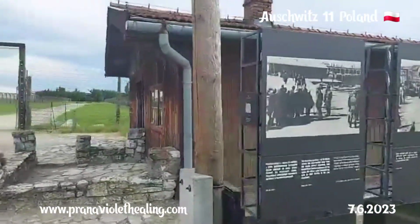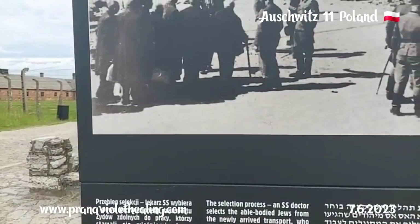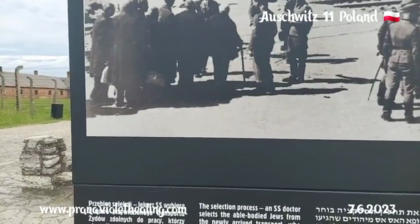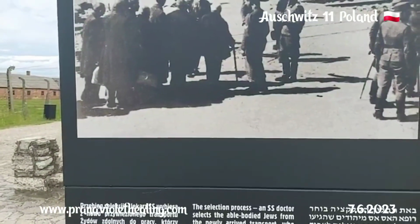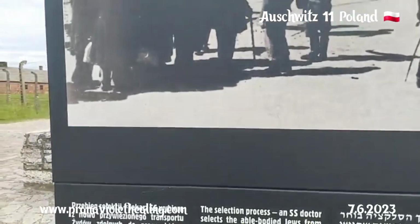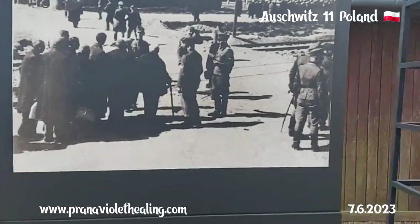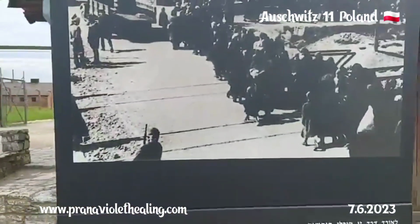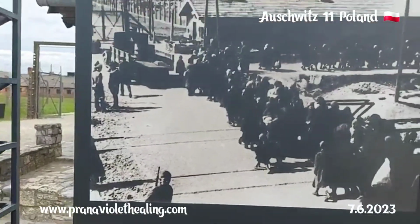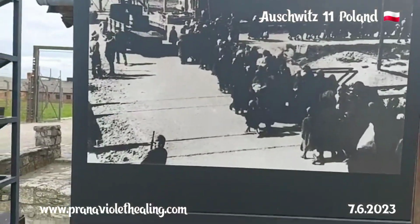Here again, selection process. The SS doctors select the able-bodied Jews from the newly arrived transport who will become prisoners of the camp. All others were immediately sent to their death in the gas chamber. 1944. Sent to the gas chamber for death. If you are weak, they don't want you. Jews of SS immediate death. The gas chamber of the crematorium 2. So they are now going into the crematorium, the gas chamber, to be killed.